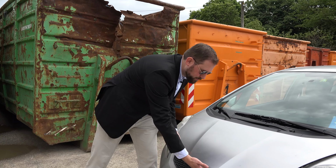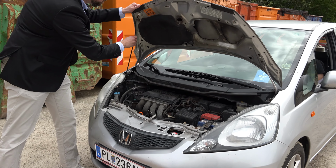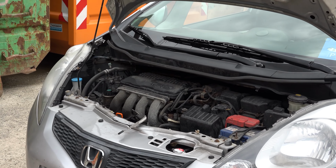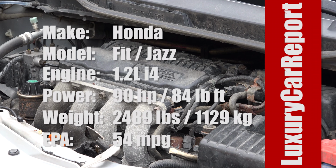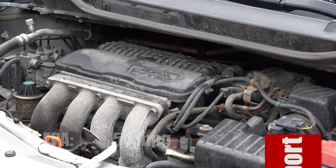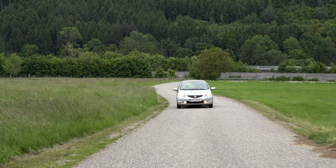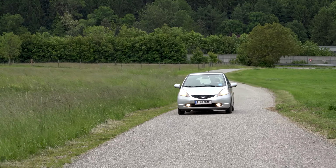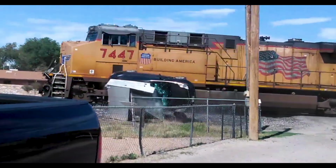The 1.2-liter four-cylinder in this Jazz makes 90 horsepower and 84 pound-feet of torque, which reportedly takes it from 0 to 60 in 12.6 seconds. Yeah, good luck reaching that. The combined fuel economy of about 54 miles per gallon on paper is about the same as that of a Toyota Prius without the complicated and fragile hybrid system, which proves hybrids are a hyped-up load of crap.